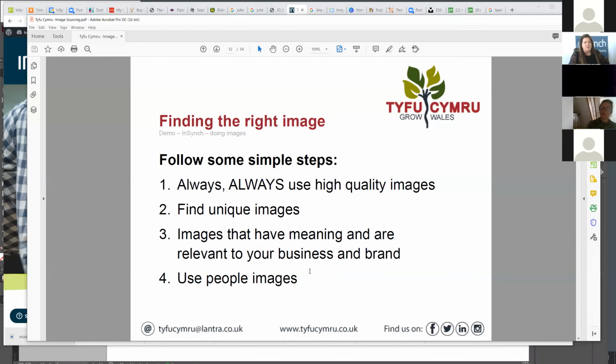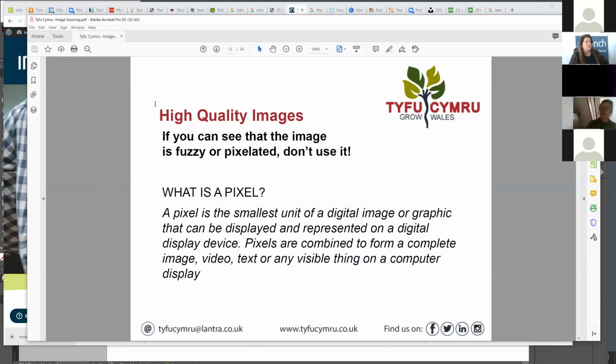And again, people pictures tend to get better engagement. It's not always the case where you can use people images. It's not always appropriate, but for us as a business it is. And for many businesses out there, you can find some kind of people image that you can use. The second thing to think about is always use high quality images.